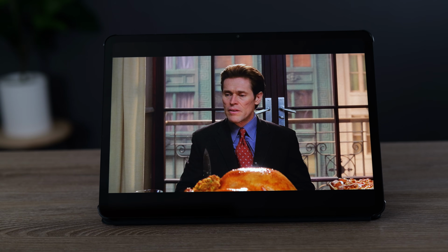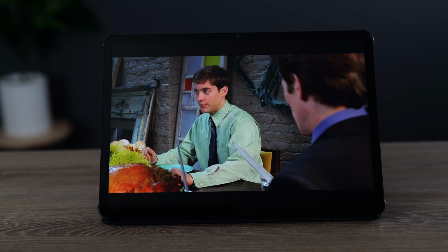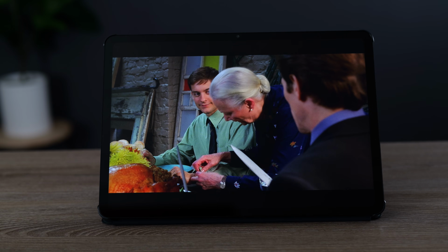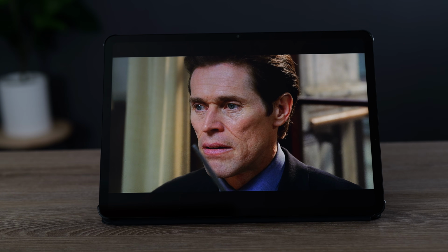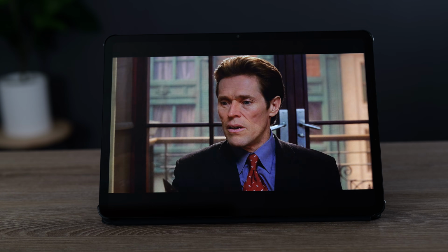The brightness levels are going to be around 400 to 500 nits, so it's not going to be super duper bright, but it is bright enough, at least for most indoor conditions. It's not going to work great outside, but it should work okay at least, depending on where you're at.